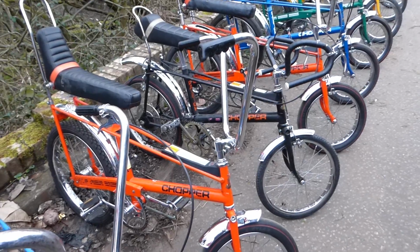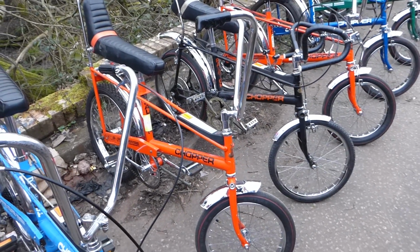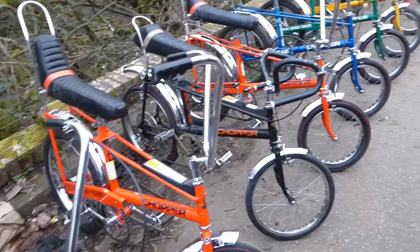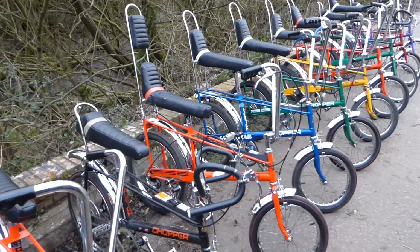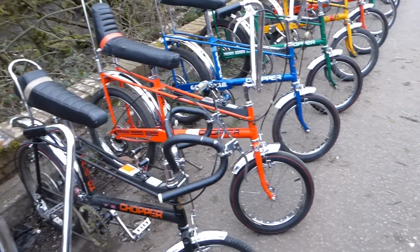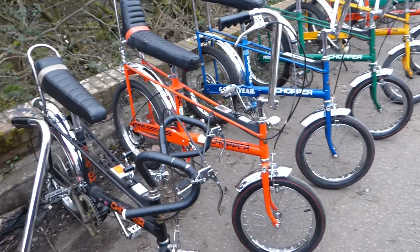However, if you ride them, the single speed, in my opinion, rides a hell of a lot better. It's really, really nice to ride. It just glides along, and it feels a lot lighter than that 5-speed with high backrest. But yeah, again, the 5-speed was rebuilt. Beautiful bike to ride, really nice.